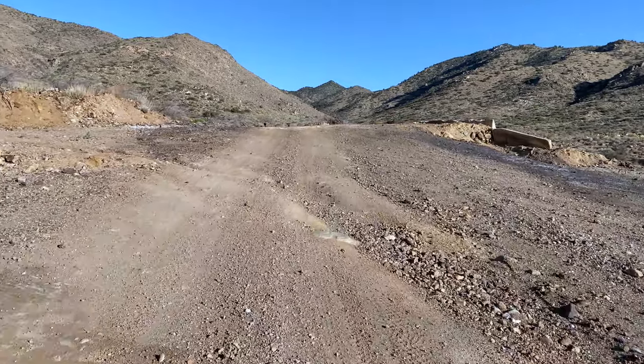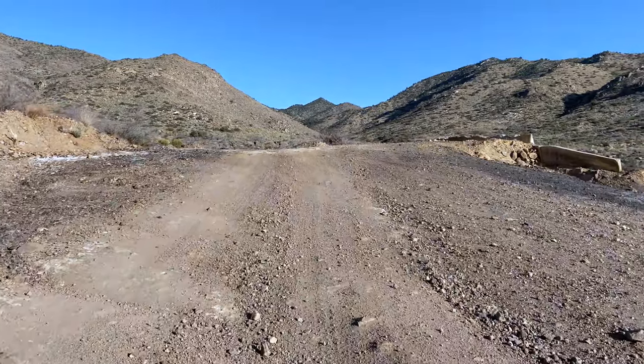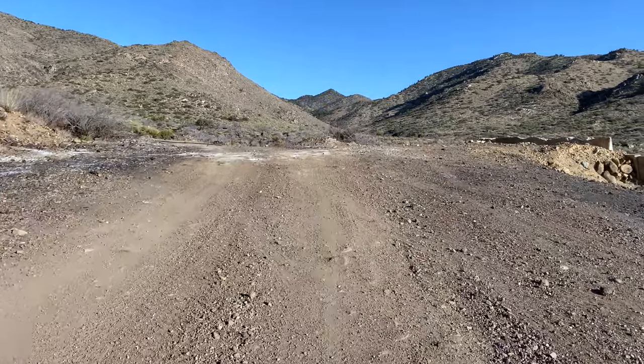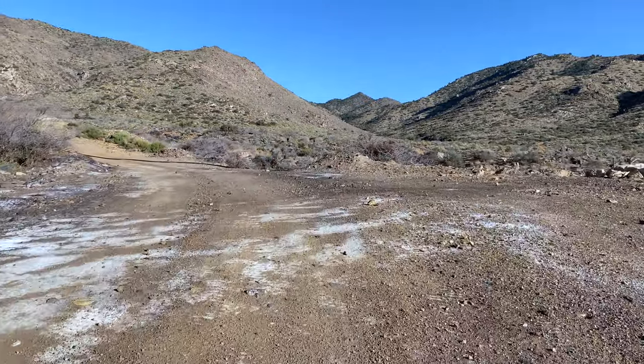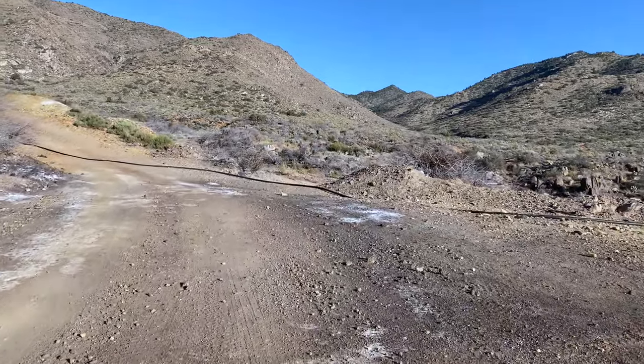Now I have a fun fact. This mountain range, Cerbat. Cerbat is Native American for bighorn sheep. And apparently, many, many years ago, bighorn sheep roamed this whole area. True story. Oh, wow. That would have been cool to see.